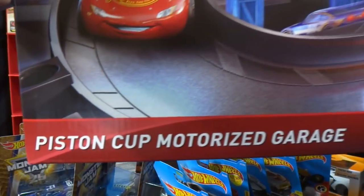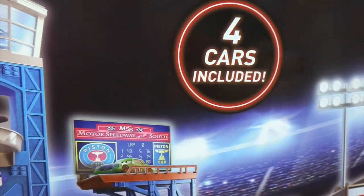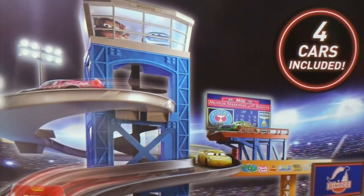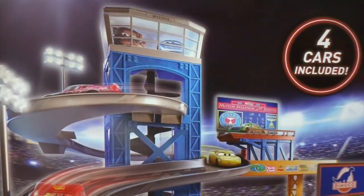You got the Piston Cup Motorized Garage. You can put chickens in the car, and it comes with four cars, guys. Check that out. Lightning McQueen, Cruz Ramirez, Jackson Storm, and Chick Hicks. And those are probably plastic. But Chick Hicks is actually not, but he's not even a race car. He's an announcer now. So this is Motorized.